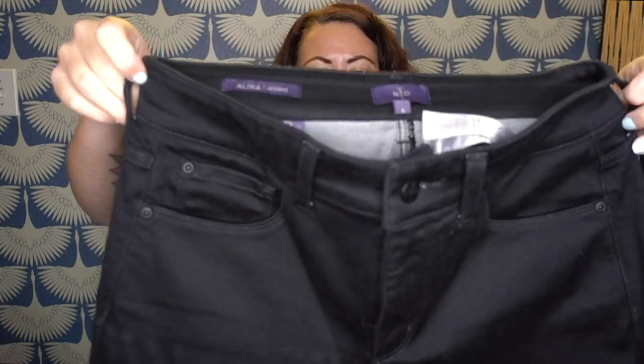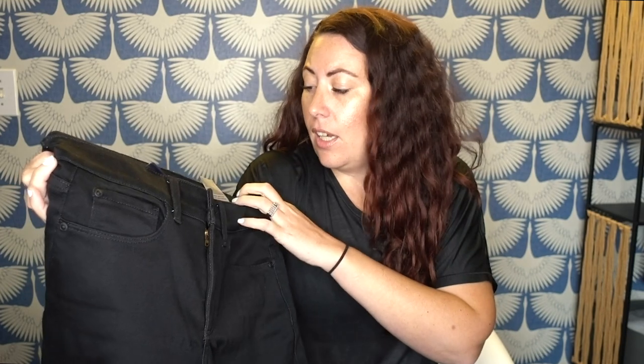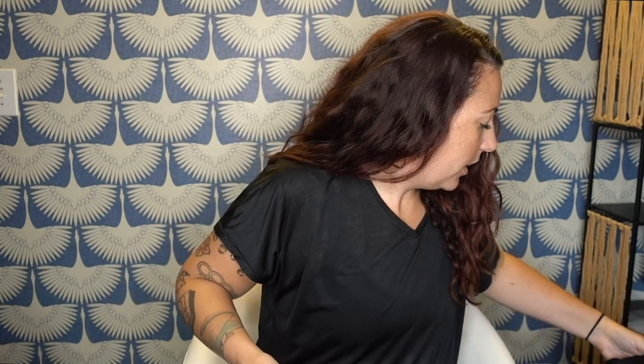Okay, let's do this big giant bag next. You guys can't see, but this is a pair of Not Your Daughter's jeans, NYDJ, and these are just a straight leg high-waisted jean in a size 6. These are the Alana leggings, and honestly, I should put these over on Poshmark. That's what I'm gonna do. I'm gonna list these on Poshmark, and hopefully they sell pretty quick.